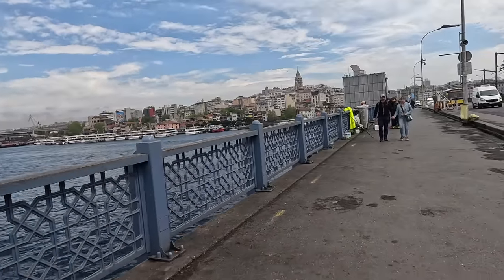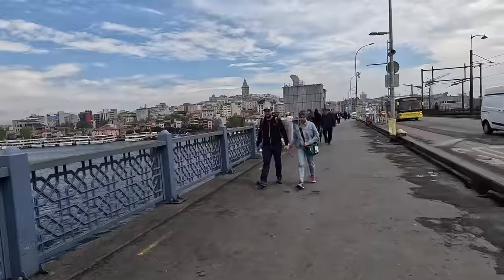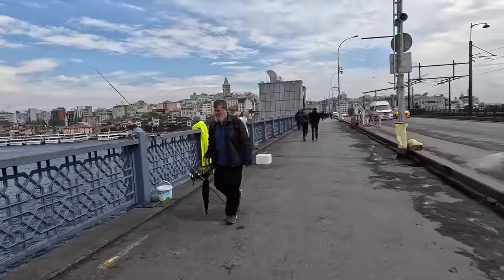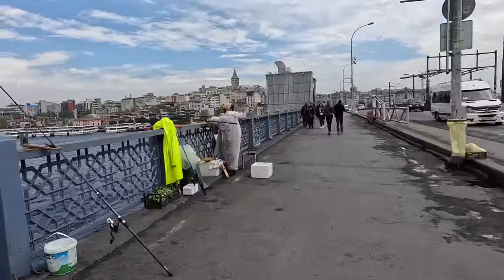Ah, here we go. We have one lady. I'm so happy to show you actually. So it's not only men who are fishing in this area. We have a hijabi lady also fishing there.